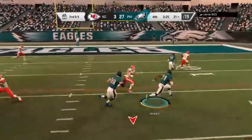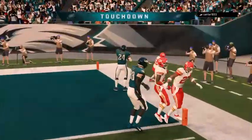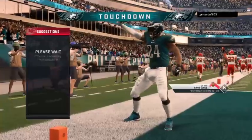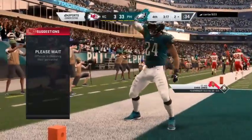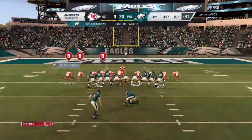Again, it's Howard. He'll have a 1st down inside the 10. And he'll take it into the end zone for an Eagles touchdown. A 21-yard touchdown run as his guys continue to put this one out of reach.